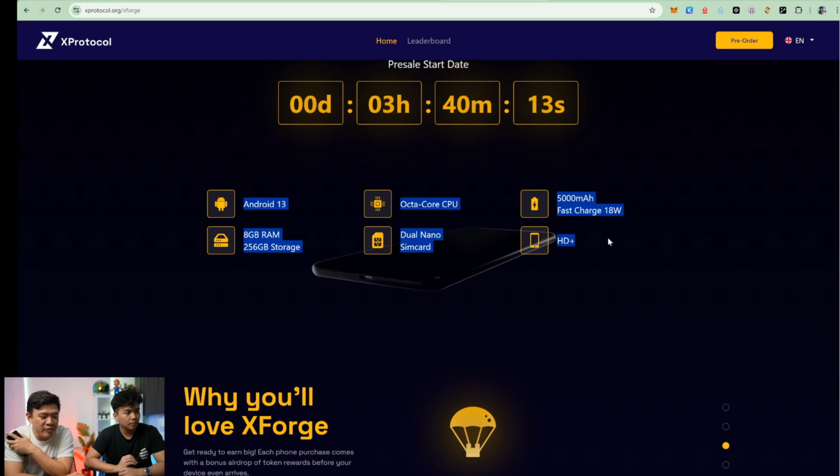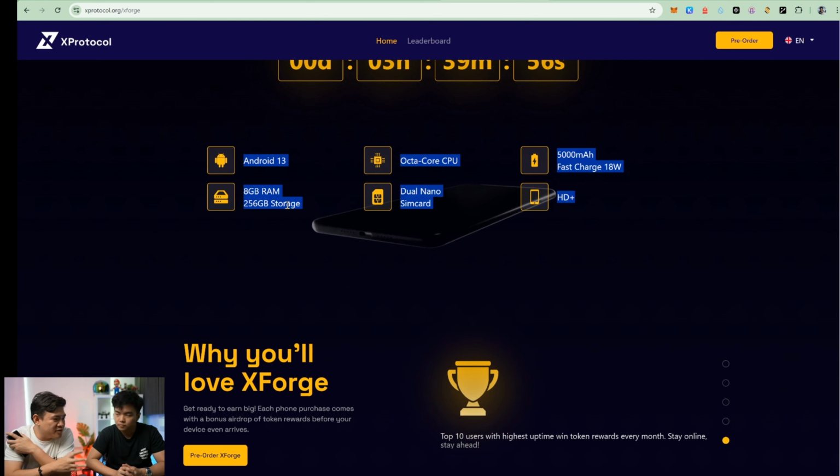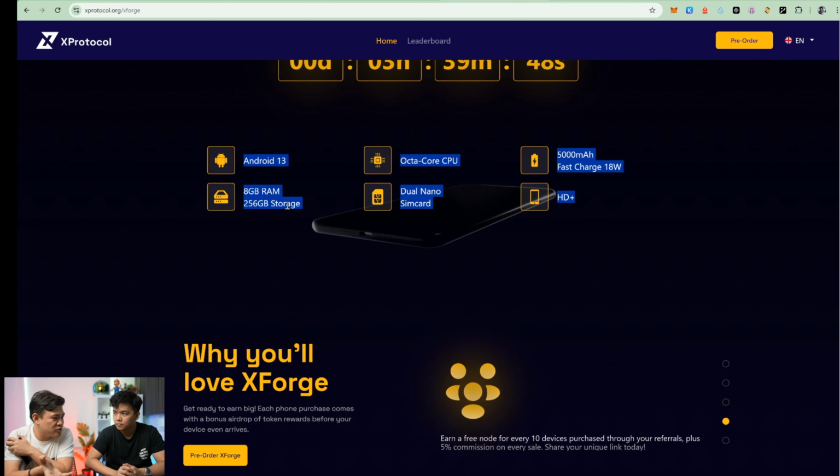Okay, I'll be realistic here. These are $200 phone specs. It's 8 gigs of RAM, 250 gigs of storage, so they're kind of mid tier right now. Octa-core CPU. The battery is actually pretty large, and it's not bad. But it's not the specs to rival, say, the new iPhone 16 Pro Max. But it's going to be good enough for your average day driver, or if you want this as a secondary phone, I would say.